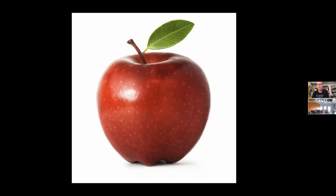And of course, like Macintosh apples, you can get Macintosh apples, you can get apple cider in Vermont. You can't get those things in the deep South. They're hard to come by.